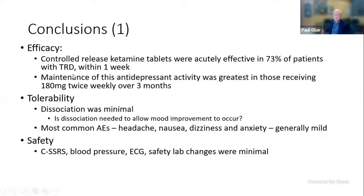So trying to summarize all this, if we look at efficacy, we've got acute efficacy in 73% of patients with treatment-resistant depression based on 120 milligrams being dosed daily for 5 days. Now, albeit that this is open label, that this may be a rosy assessment of this, it's still quite a striking response. Once we'd selected these antidepressant responders, 180 milligrams twice daily seemed to have the greatest ability to maintain that antidepressant activity over 3 months.